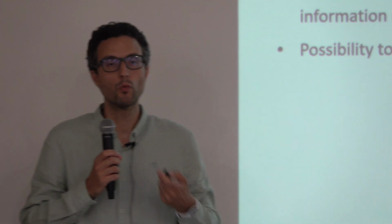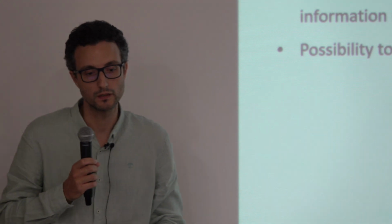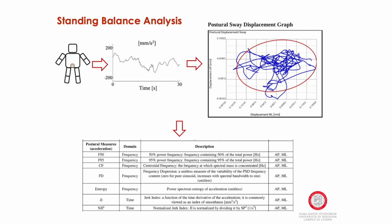But as a summary, why is this system an innovation that is now used in clinical practice? Well, because it requires the same time as before to perform the test, which was a known test by the clinician. It's totally automatic. It can have a better integration with hospital records, and you can obtain a more specific evaluation. You can do the same thing evaluating standing balance analysis, always with a single sensor on the lower back.